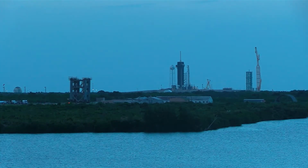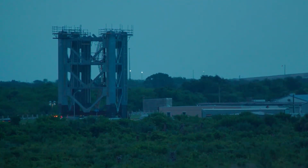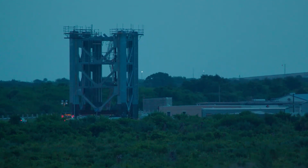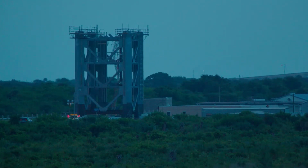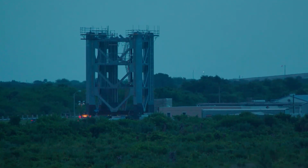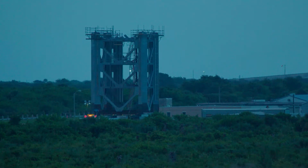And this segment number 4 will be stacked on the 3 segments that are already in place to build up the tower, the gantry structure that will support future launches of SpaceX's Super Heavy and Starship vehicles.